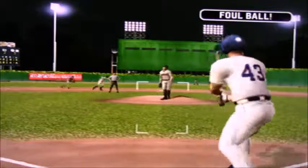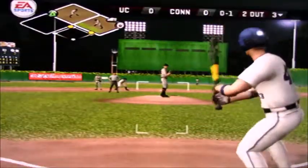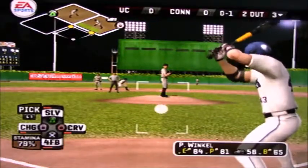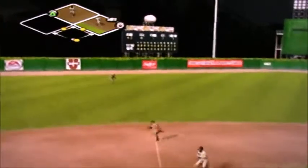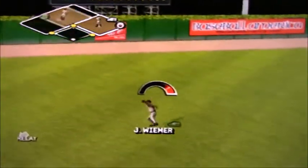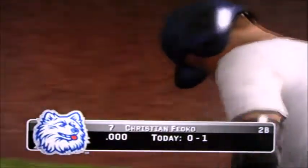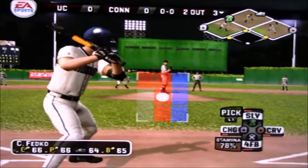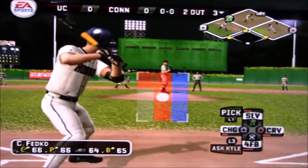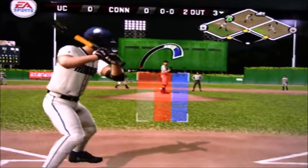Dang. Early on the release there. There we go. Hit to the left side of the infield, right through the hole. He's up with it and throws. Oh, what a terrible throw. Wow. Number 7 is digging in. All right, so that's two straight hits now. So got bases loaded. Two out.